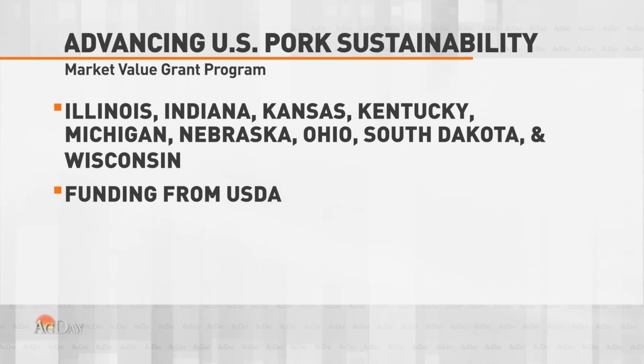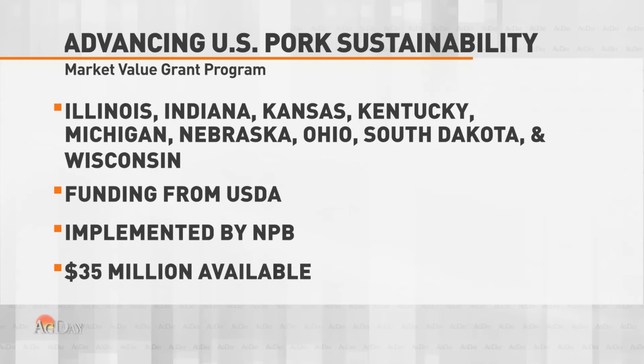The funding is provided by USDA but is being implemented through the National Pork Board. With matched funds, a total of $35 million is available. The cost share opportunity allows producers to receive financial and technical support for adopting climate-smart farming practices.